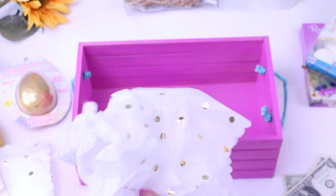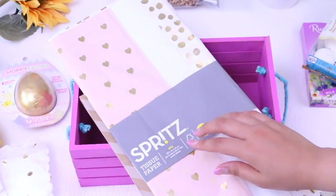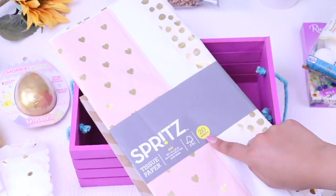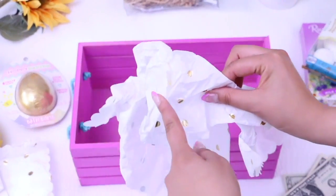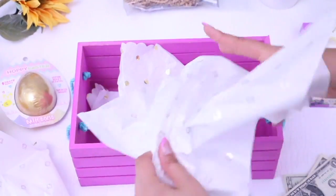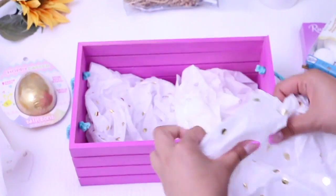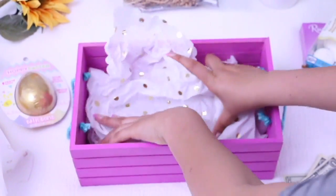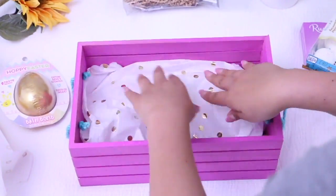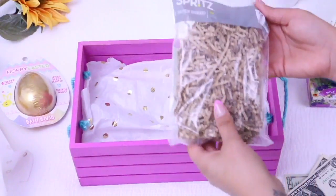Again, I'm just using recycled tissue paper, and you can definitely use different kinds, but I personally like to use recycled paper. So I'm just going to go ahead and crinkle it up, throw it to the base of my crate, making sure that I fill up the entire space. Then you're going to take one large piece and cover over top. That way there's no dents or creases and nothing falls through the cracks. So it's a nice solid base.